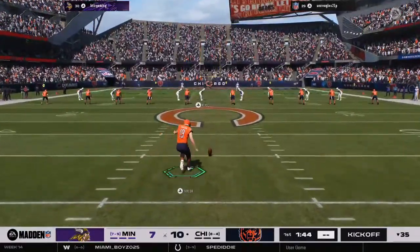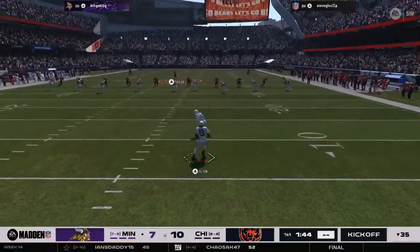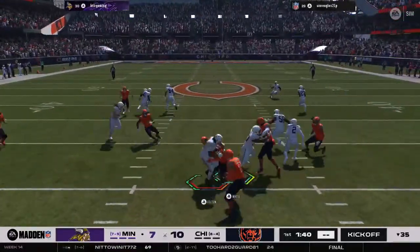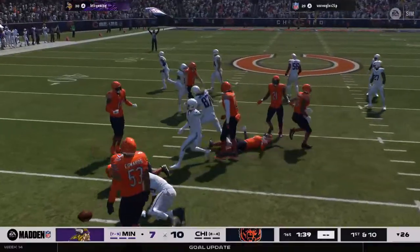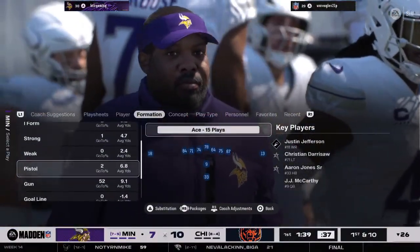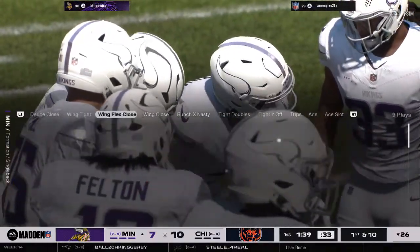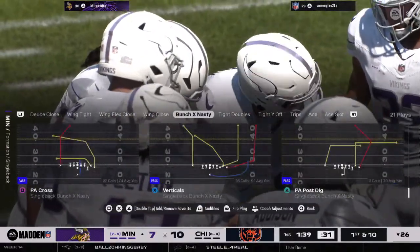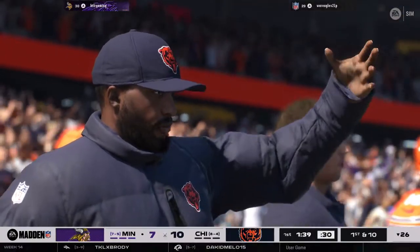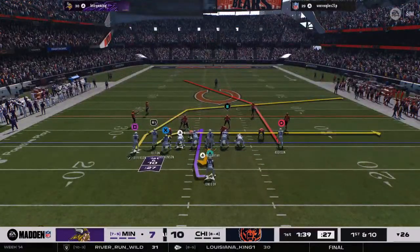Taylor has it on the tee and is ready to send it flying. He fields it from the 8. He dodged the tackle, and he's brought down just beyond that 25-yard line. Vikings take over first and 10 at their own 26-yard line. Vikings to the line now. Here's first and 10.